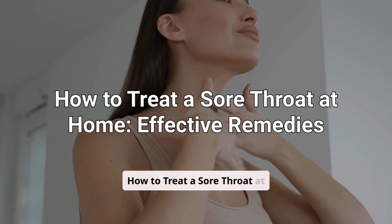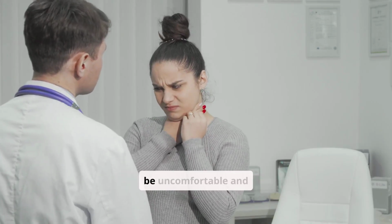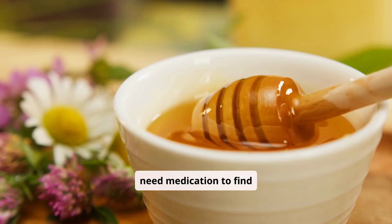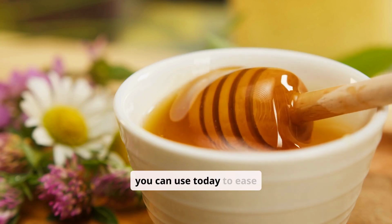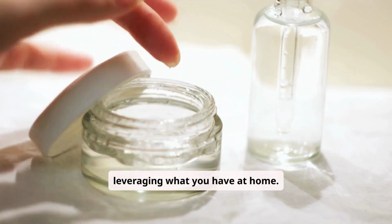How to treat a sore throat at home. Effective remedies. Dealing with a sore throat can be uncomfortable and distracting, but you don't always need medication to find relief. Discover easy, effective home remedies you can use today to ease the pain and discomfort of a sore throat, leveraging what you have at home.